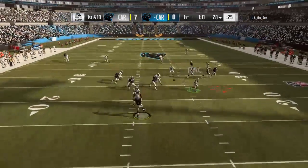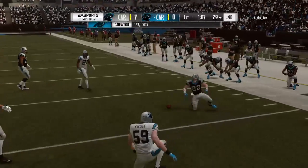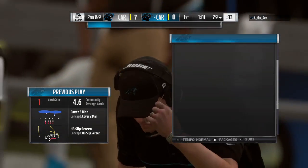Now Newton on first down. Oh, it's a screen pass. That's complete. And he'll get to the 29-yard line, brought down there. A good convergence there defensively. Only a yard, and it's second down.